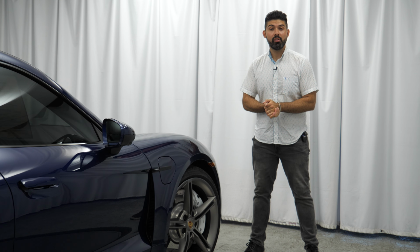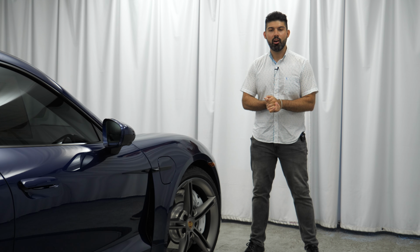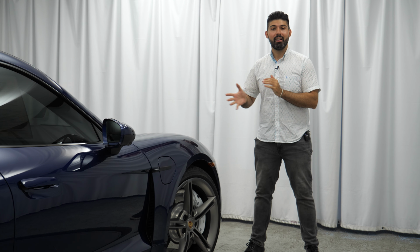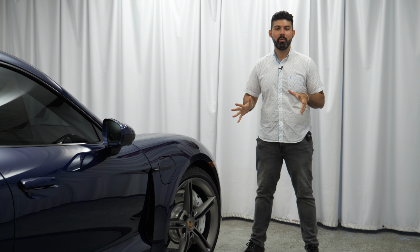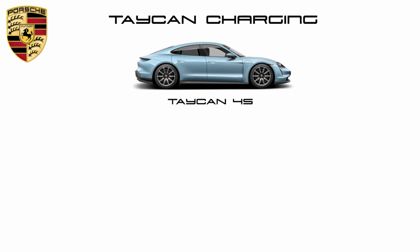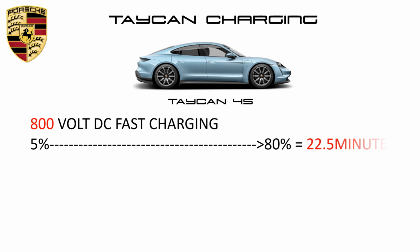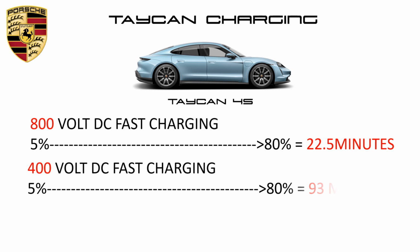Okay, so you used up all of your range and now you need to charge it back up. So let's talk about charging. The Taycan is built on an 800 volt architecture, which means you can AC slow charge or DC fast charge. And with either of the battery packs, you can use 800 volt high speed DC fast charging, and that'll get you from 5% to 80% charge in roughly 22.5 minutes.